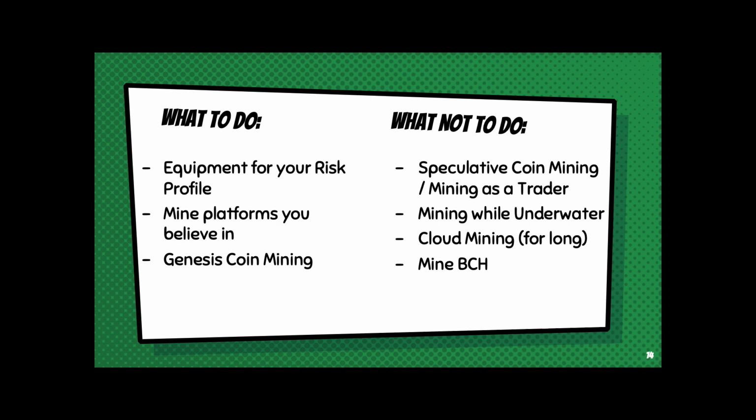What not to do? Like I said, speculative coin mining. There is no reason for you to go and mine a coin while it's down, thinking it's going to go up later on. Mine the coin that makes you the most money with that particular piece of equipment, and then go buy the other coin if you want to, if that's your philosophy, because you're going to end up with more of those coins in the end run, rather than just mining the lower value coin in the first place. Unless, of course, you're doing it because you support the technology, which is a different story.